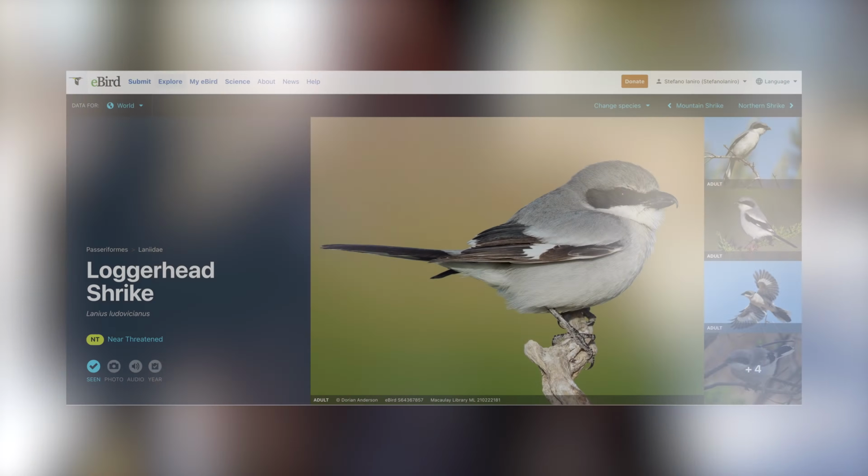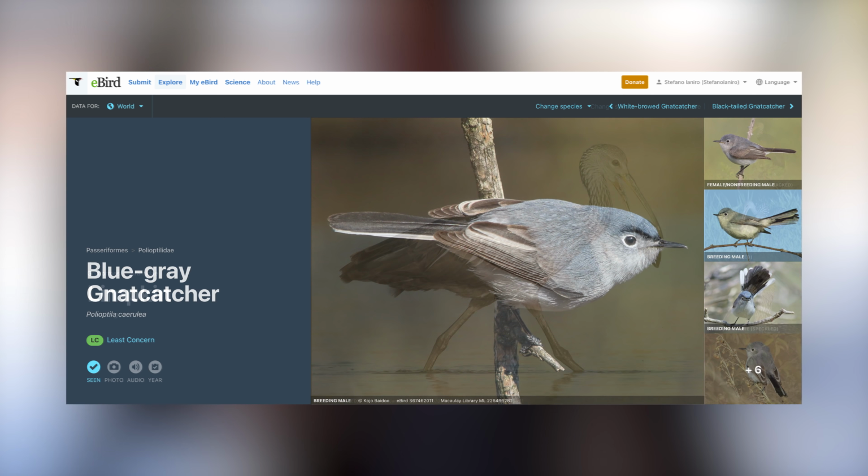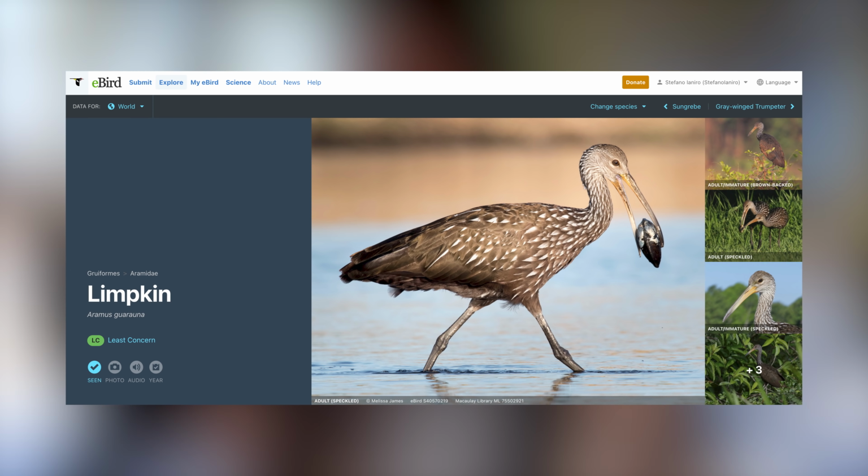And since they were so kind and generous to offer me 3 beautiful species, I figure I might as well issue them a challenge. So Derek, since you're in Louisiana, I would love for you to find a loggerhead shrike. That would be pretty epic. Blue-gray gnatcatcher and a limpkin. Find me a limpkin, they're gorgeous.